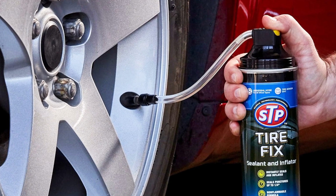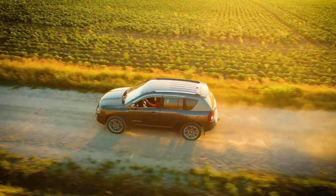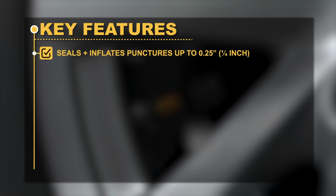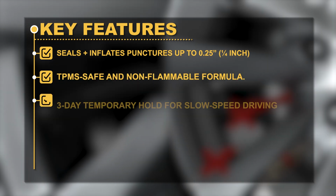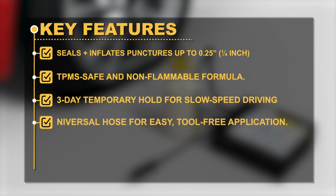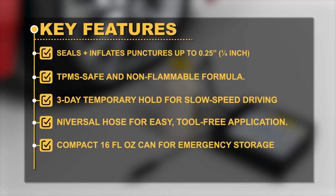Designed for roadside emergencies, this 16 fluid ounce can deliver quick fixes but requires professional repair for permanent solutions. Key features: seals plus inflates punctures up to 0.25 inches. TPMS safe and non-flammable formula. 3-day temporary hold for slow-speed driving. Universal hose for easy, tool-free application. Compact 16 fluid ounce can for emergency storage.